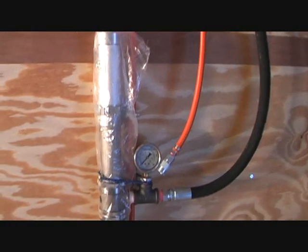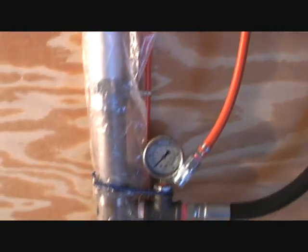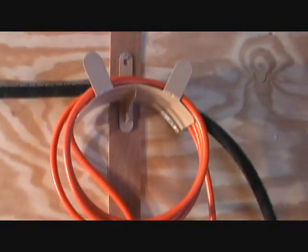IPM transfer pump 2-to-1, quick disconnects on all of the fittings. Pressure gauge on there so you can see what kind of pressure you have coming out of your pump. Hose is hung up nice and neat. Enough hose to reach the back of the trailer easily. You can get to all of your drums.